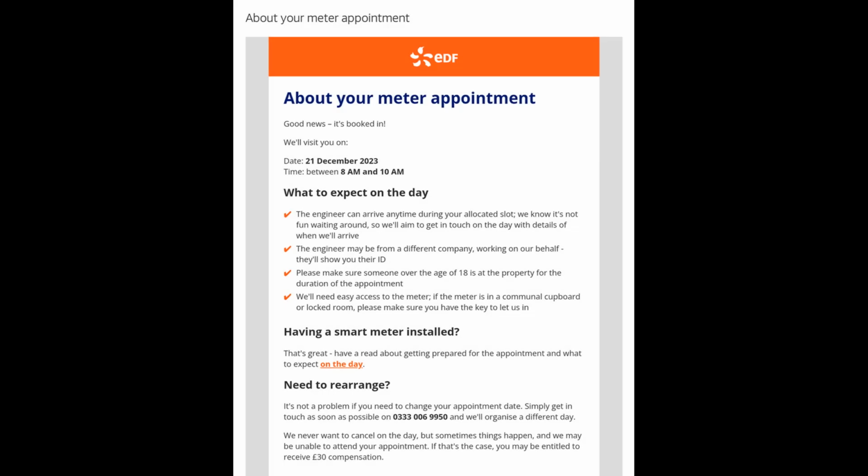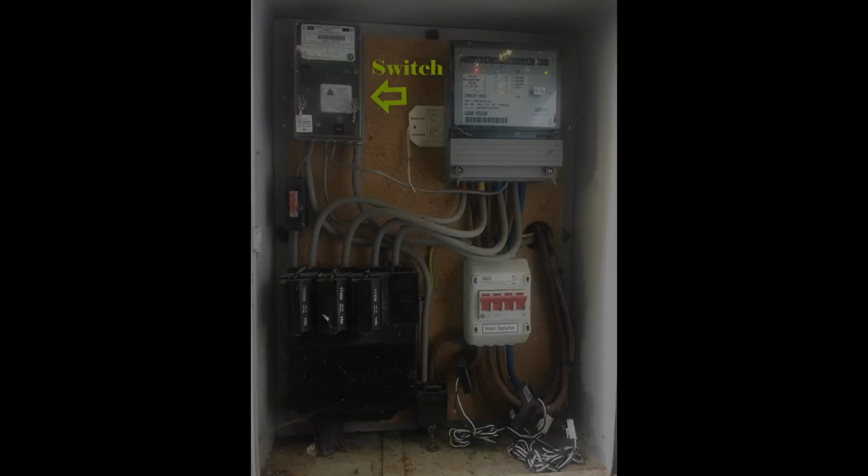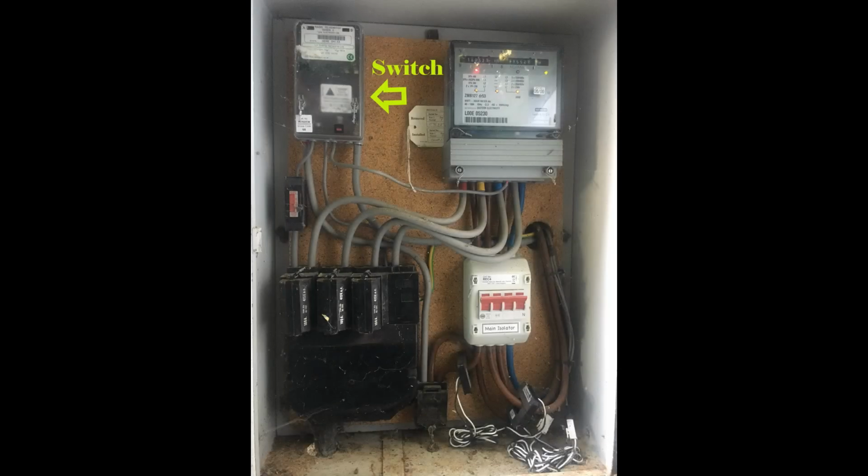As I mentioned in a previous video, after requesting a smart meter in September, we were eventually booked in for installation on December the 21st. I had been receiving emails since March warning of the scheduled switching off of the radio teleswitch service, which switched the old Economy 7 meter between low and normal rates, and also switched on and off the dedicated low rate circuit to the storage heaters in the annex.